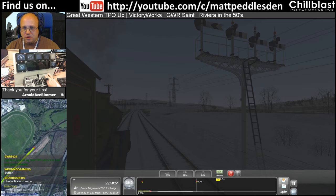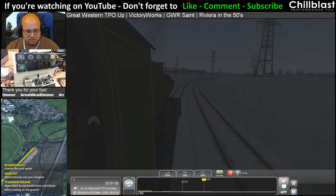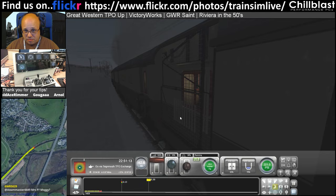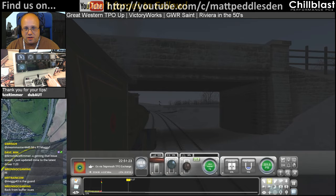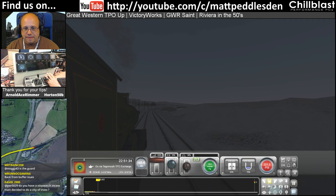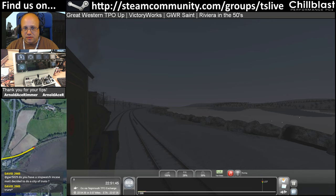Good, got the bell. There we go, there's the travelling post office car. Sixty limit going up to 75. Still losing time though. Is this passenger as well? Yeah, we just picked up a passenger coach on the back.